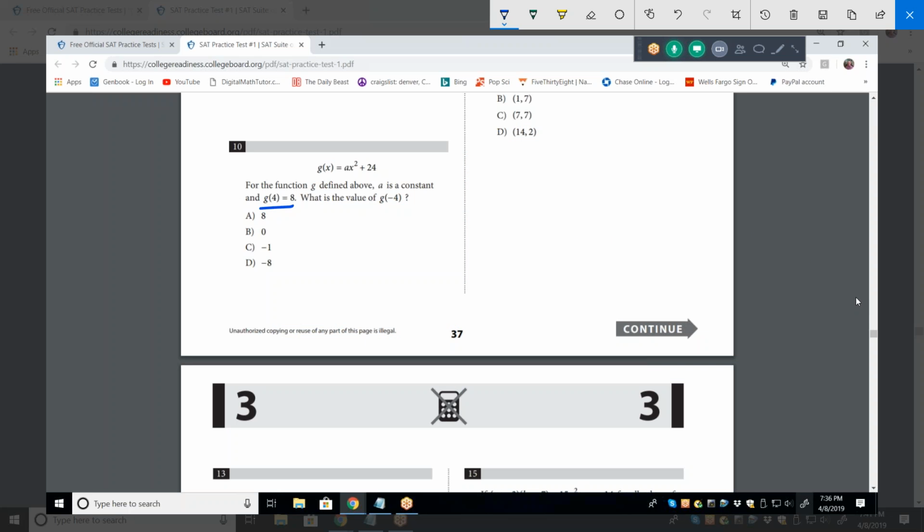Okay? Well, notice that when I plug in a negative 4, nothing changes. I'm squaring it. So positive 4 squared is 16, negative 4 squared is 16. So since that's the case, g of 4 has to equal g of minus 4 right off the get-go without doing any work at all. I can tell because it's being squared. So I know right away the answer is 8 in 10 seconds instead of 3 minutes.